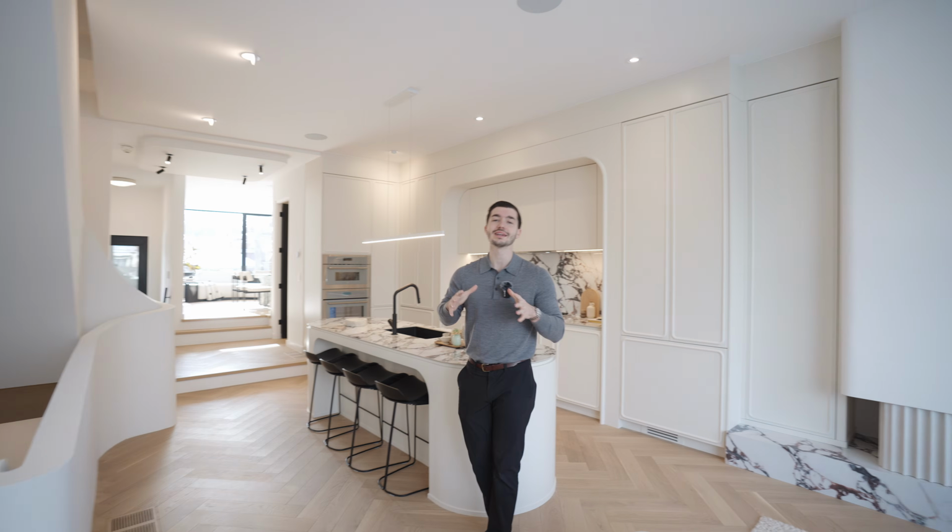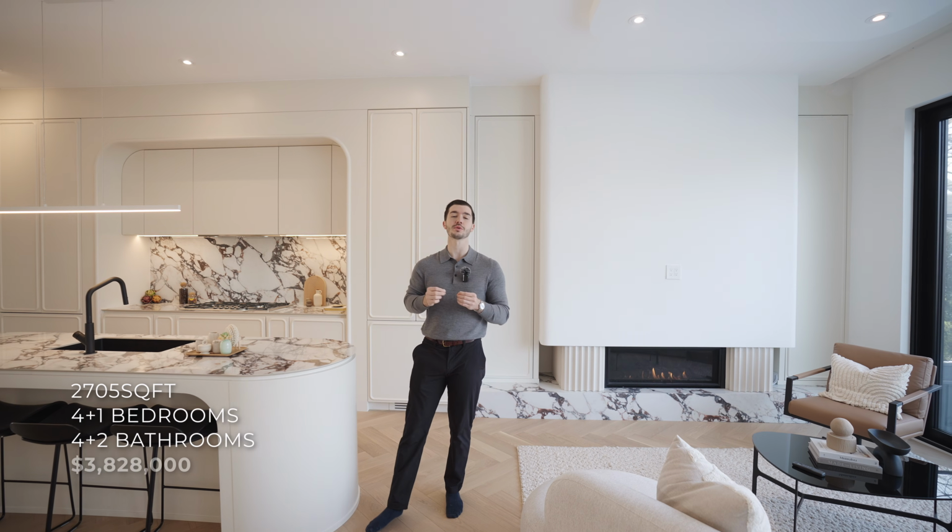So this property is 2,700 square feet. It's 5 bedrooms, including the one in the basement, 6 bathrooms, including 2 powder rooms. Again, it's listed at $3.828 million.